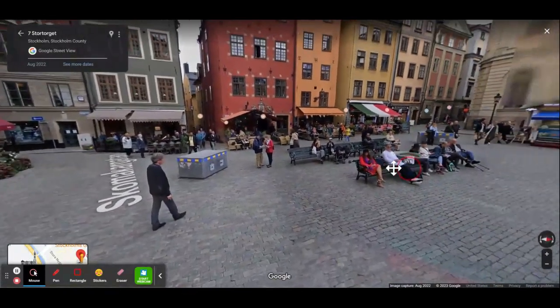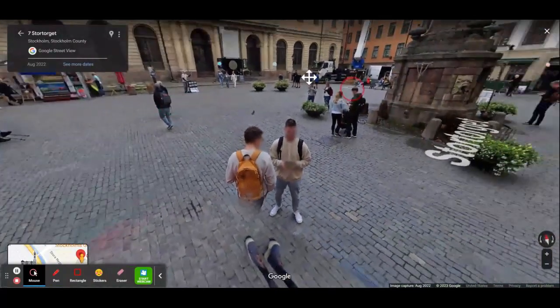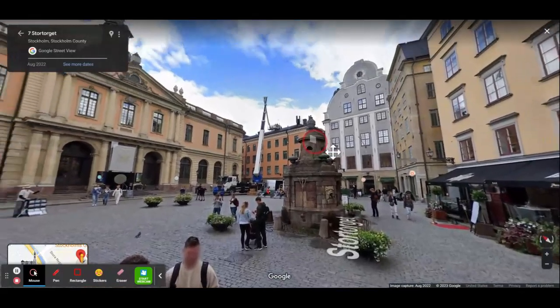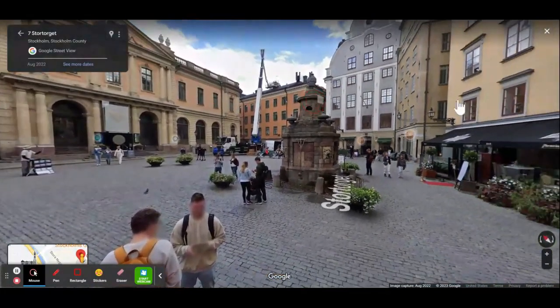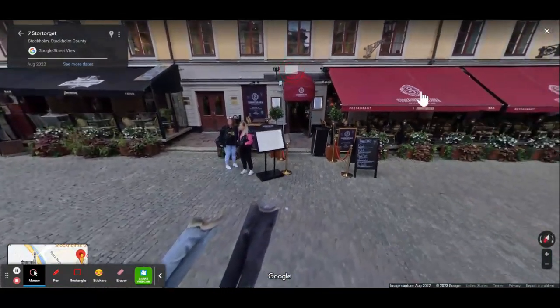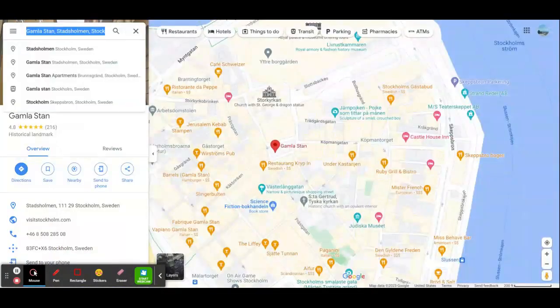Like all these colorful houses around here, these are all historic merchant houses. The former Stockholm Stock Exchange building is actually located in the large square. Gamla Stan also contains sites like Storkyrkan and the Nobel Prize Museum, which we will visit later in the walking tour. So we can go on now to Storkyrkan, which is a cathedral.